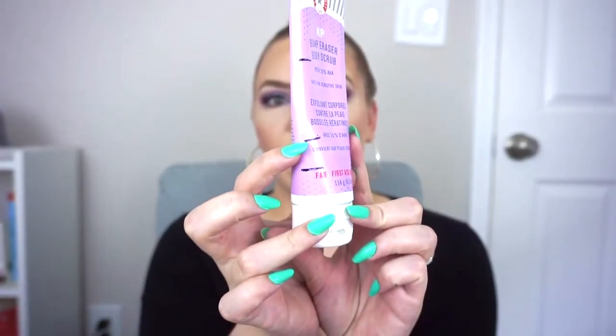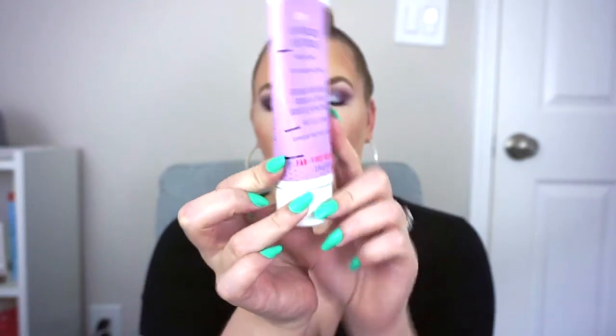So then for body, I have several products as well. For my scrub, this is the First Aid Beauty KP Bump Eraser Body Scrub. I am using this on the KP on my arms as well as my stretch marks, so I am going through it a little bit faster. I was right here last month and then I'm down here now. So this should be done in one or two months, depending on how often I'm using this. I was using it about twice a week. Sometimes I was being a little bit lazier because this really does leave some little scrubbies in the bathtub, which is kind of annoying. So this will be done soon, very pricey.